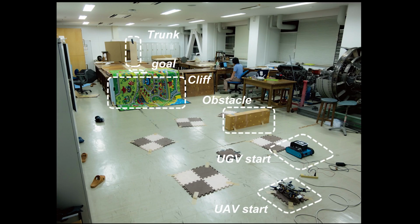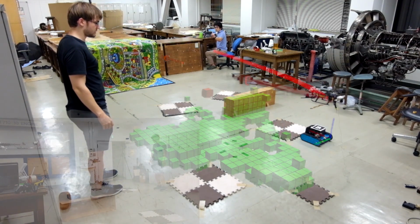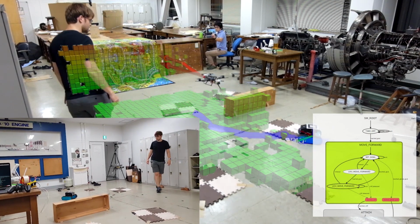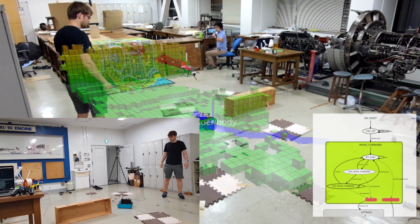Finally, we perform a joint experiment. Here, the aerial and ground robots start from a certain position and move towards the goal. The UAV moves ahead of the UGV to create a map. Then, the UGV follows while avoiding the obstacle.